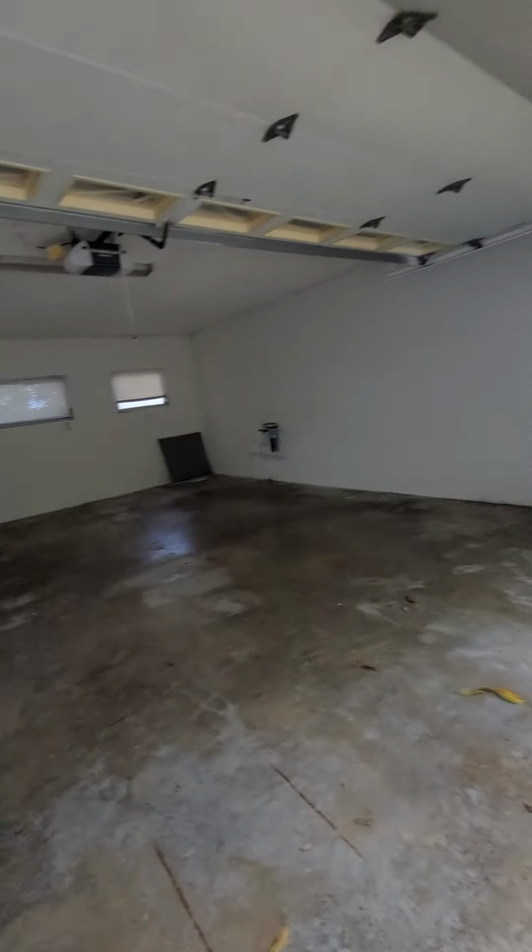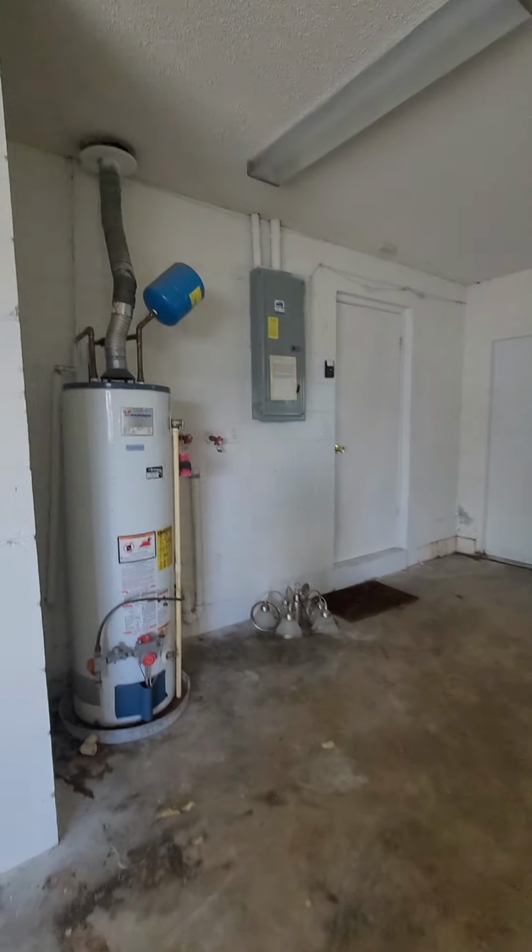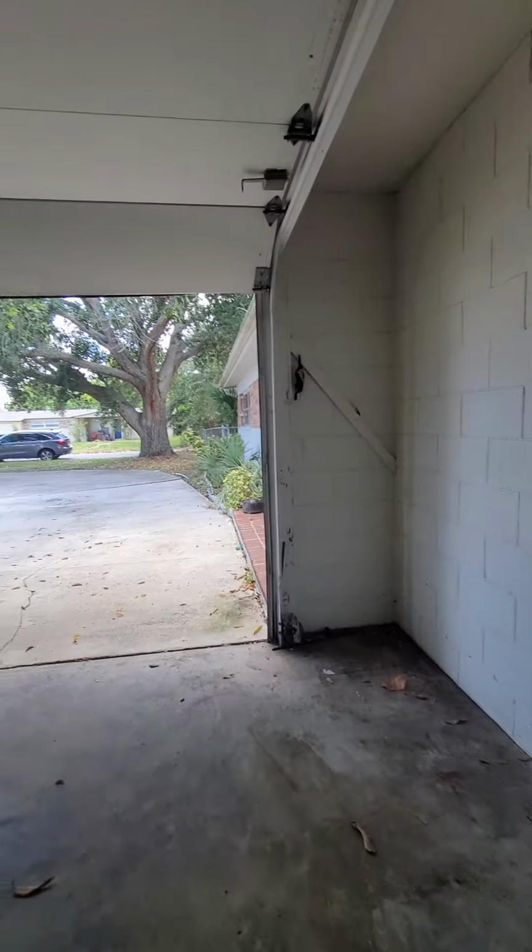Garage. There is a sprinkler pump out back, but it's completely rotted out. Let's go through the front door.